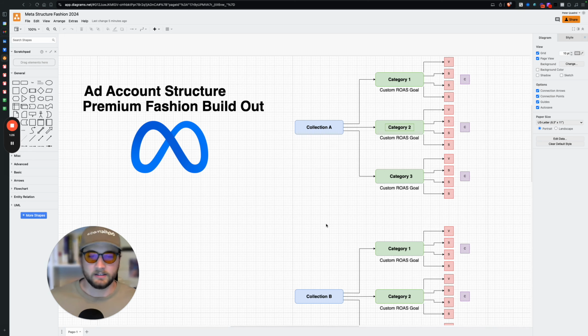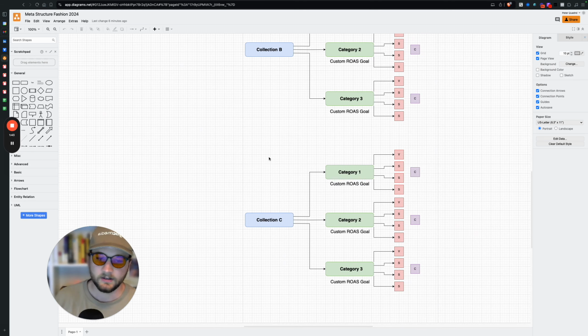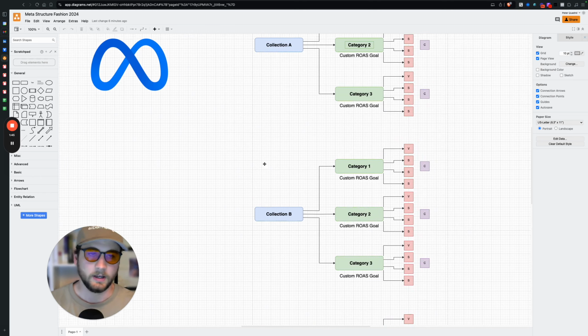This isn't for brands that are just starting and need to know an efficient testing structure. I'll touch on that at the end, but this also will work for brands that are spending $1 million a month. So let's go through this. Now, you'll notice we have a few different things going on. We have things distilled into collections and into categories, okay?